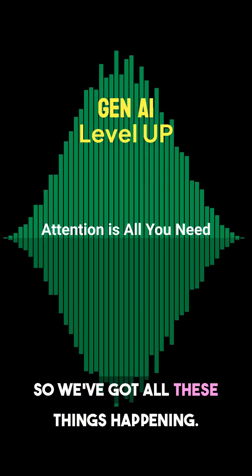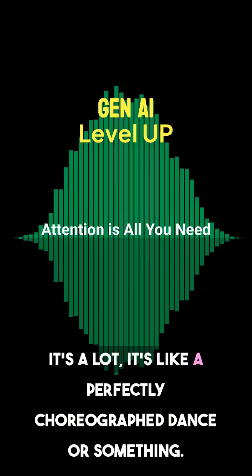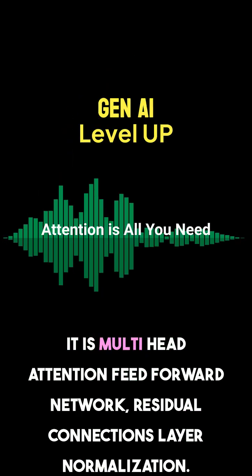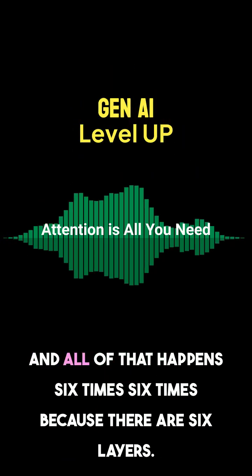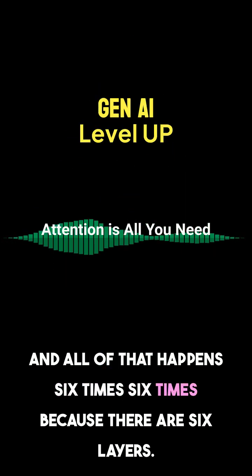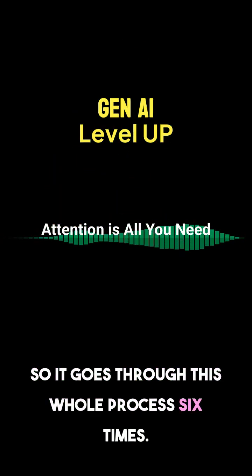So we've got all these things happening in each of these encoder layers. It's a lot. It's like a perfectly choreographed dance. Multi-head attention, feed-forward network, residual connections, layer normalization, and all of that happens 6 times, because there are 6 layers. So it goes through this whole process 6 times.